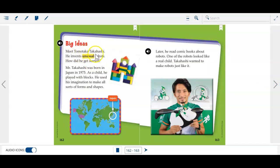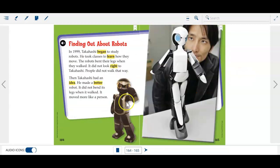Big ideas. Meet Tomodachi Takahashi. He invents unusual robots. How did he get started? Mr. Takahashi was born in Japan in 1975. As a child, he played with blocks. He used his imagination to make all sorts of forms and shapes. Later, he read comic books about robots. One of the robots looked like a real child. Takahashi wanted to make robots just like it.